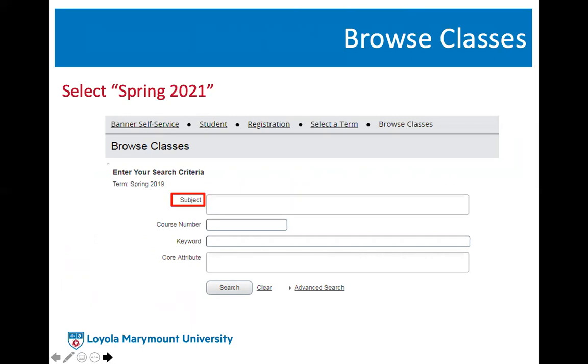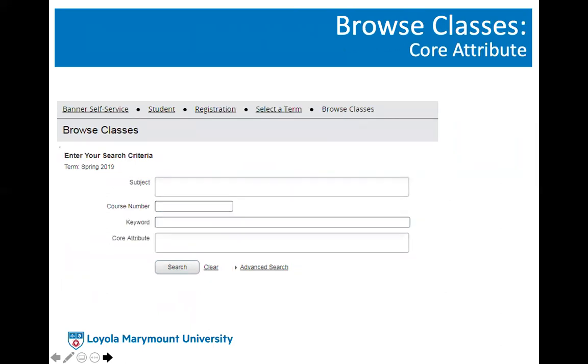And know that when you browse for classes, you can browse by subject, you can browse by course number, you can do an advanced search where you filter out certain days or times of the week that you're looking for classes. One search bar that I do want to note is the core attribute search bar. This is going to be the search bar you use if you are trying to complete a core requirement. For our core requirements, there are certain courses that can count for, say, theological inquiry or studies in American diversity.